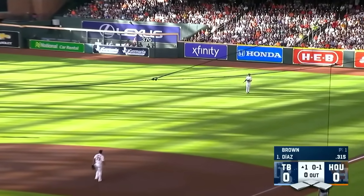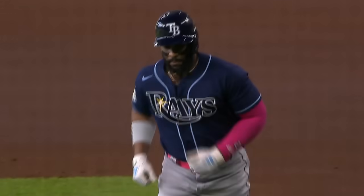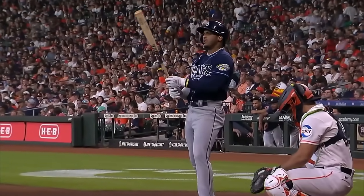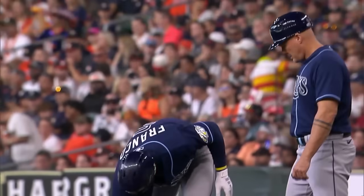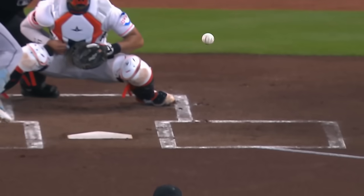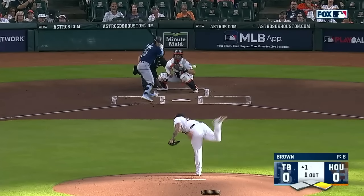0-1 pitch is hit in the air to the right-hand side, playable for Kyle Tucker. Both these teams generally do swing early in counts. We'll see what Wander Franco does after a two-hit game yesterday. Line drive, right field, base hit, past the reach of Abreu, and on to straightaway right. And Franco, who had two hits yesterday, maybe starting to see the bat come back a little bit to him, and he's got the Rays' first hit of the night.